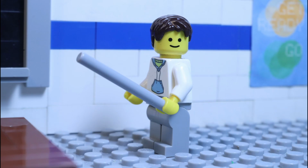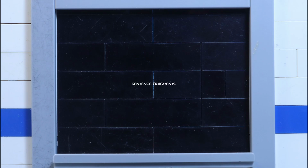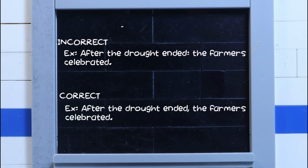A colon should never be used to separate a phrase or a dependent clause from an independent clause, otherwise you'll create the error known as sentence fragments. In this example, it would be wrong to write, after the drought ended: the farmers celebrated. This is because after the drought ended is a dependent clause. Usually you can tell because it is marked by a dependent marker word. In this case, it is after.